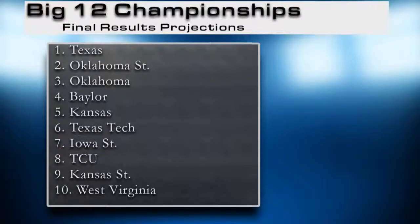I think Baylor is going to overtake Kansas for 4th place. They're number 4 overall in the country. They have a lot of experience. They really know what they're doing. And other than that, there's not going to be a ton of other shape-up. Maybe a couple other teams will overtake some close ones, but for the most part, Nick, I think we have seen the way it's going to be.